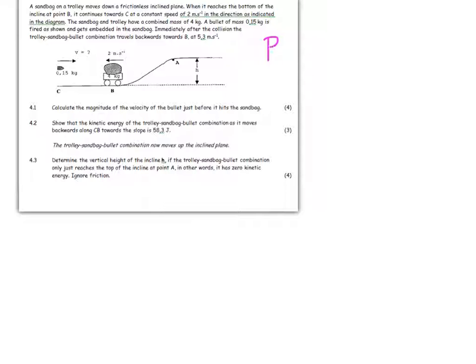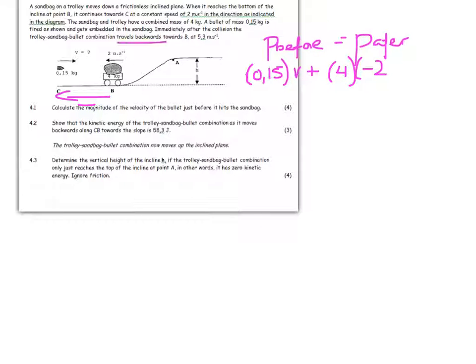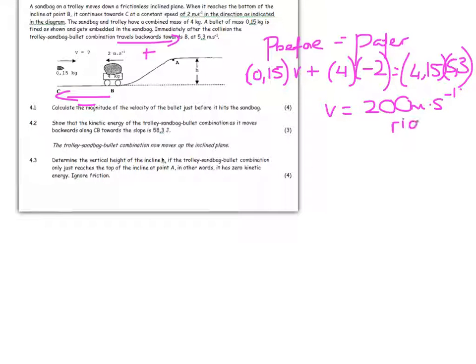Well, we know that the momentum before a collision is equal to the momentum after a collision, and therefore we can say that before the collision, we had a 0,15 kilogram bullet traveling at some or other velocity I did not know, plus a sandbag trolley combination traveling at -2. It's in the opposite direction, so I'm going to take that way to be negative and this way to be positive, is equal to the two things together, so it's 4,15, and they go towards the right at 5,3. When I rearrange all of that, I find that v comes out to be 200 meters per second, and it's to the right. But they only ask for the magnitude, so once again, I don't put in direction.